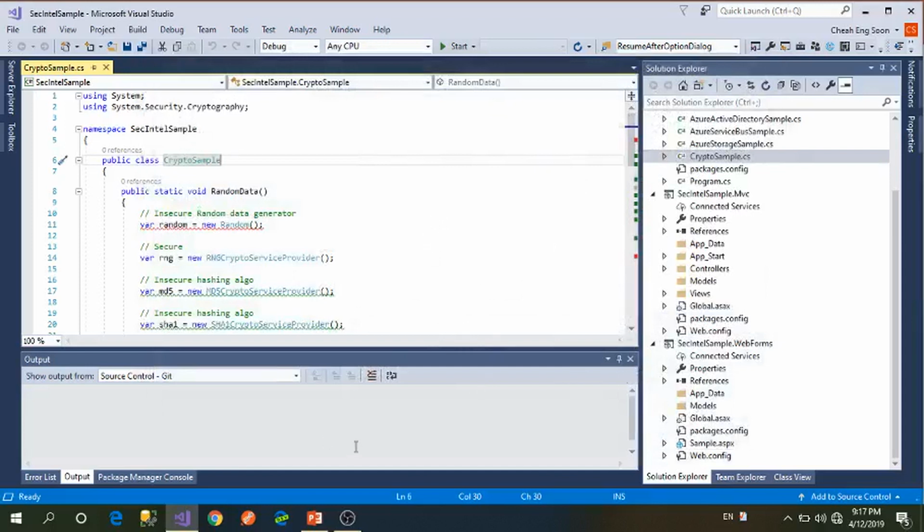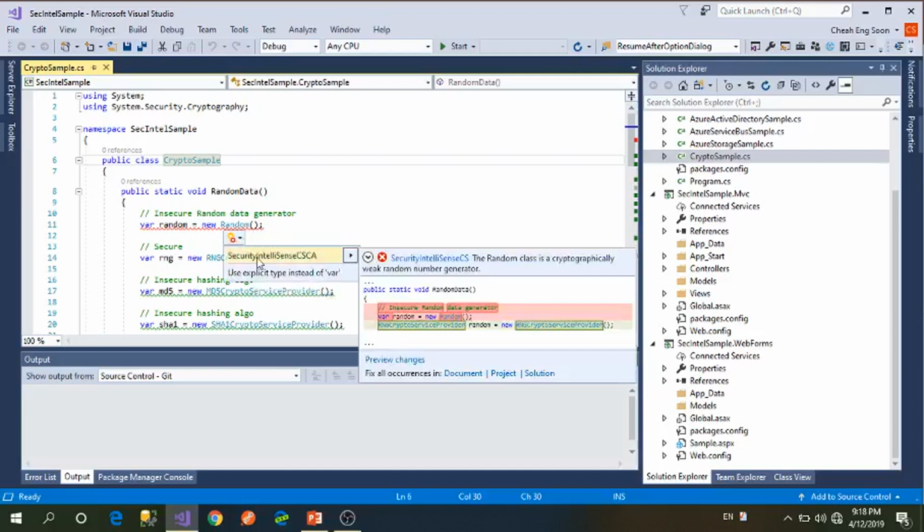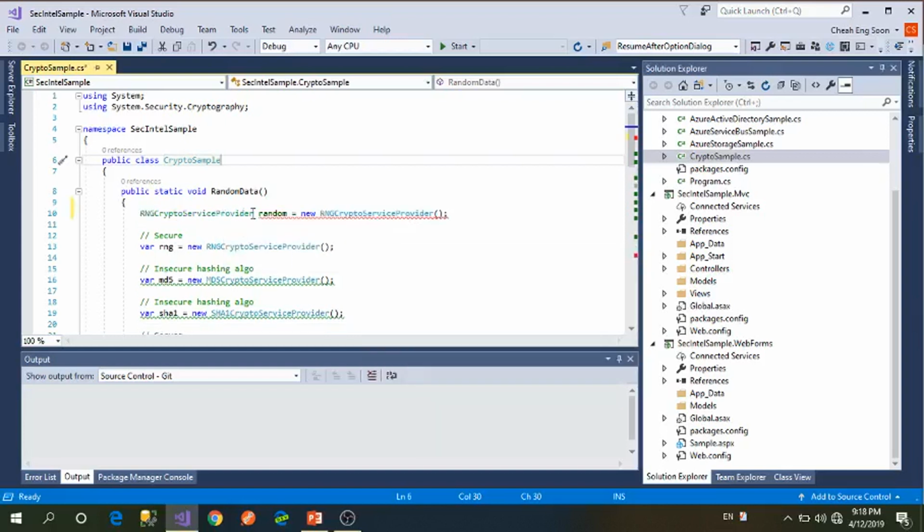Don't panic when you see an error, because the application can still continue to debug. How to practice secure coding practice? Now, even if you do not have any knowledge about secure coding practice, it will automatically suggest fixes for the application. Okay, here I downloaded from my GitHub. You can see that in line 11, while random equal to new Random, you can show the potential fix. It will show you how to implement it, security in general, and Security IntelliSense CICD, then it will automatically help you to modify your application.